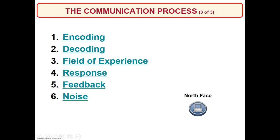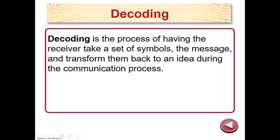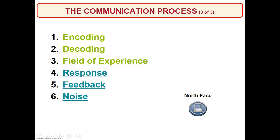Also, in the process, make sure you know what encoding is. That's having the sender transform an idea into a set of symbols during the process. Decoding is having the receiver take a set of symbols, the message, and transform them back to ideas. The field of experience is a mutually shared understanding and knowledge the sender and receiver apply to a message so that it can be communicated effectively during the process.